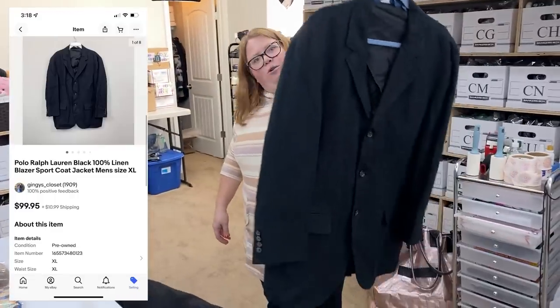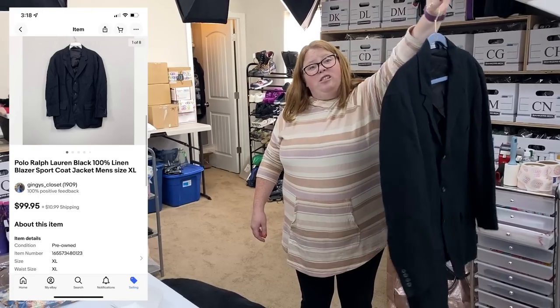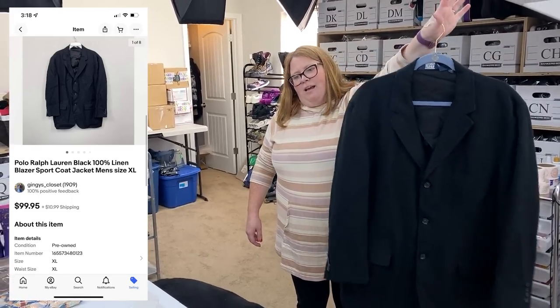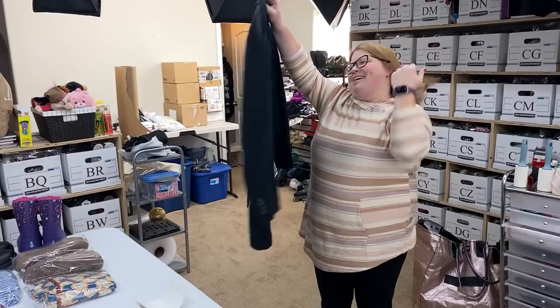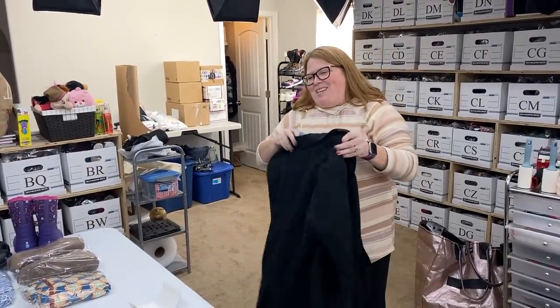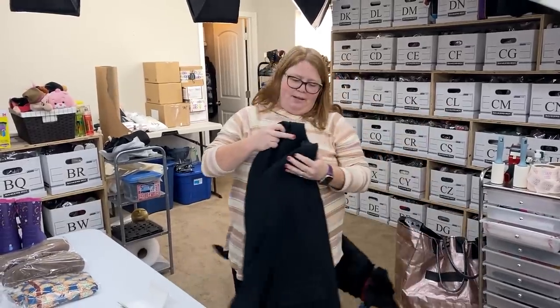I sold this Polo Ralph Lauren. It's 100% linen, just like a black blazer. Bought at a garage sale, which we have a video of, for $5. That was a funny garage sale because the guy was just very chatty to Chris, and I was trying to look at stuff, but he had a story about basically everything. Also didn't want to stay around too long, but I got some really good stuff from him. I wish I would have got more.